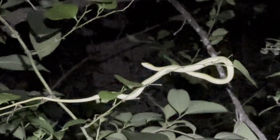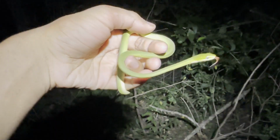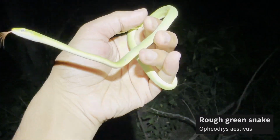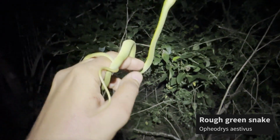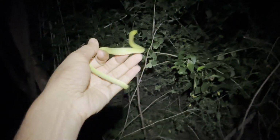Let me see if I can grab it. I want to make sure. So I was wrong. I'm really glad I was, because this is a rough green snake. It just looked really weird from that angle and I couldn't see the green on the back. It's the first time I'm showing the species on the channel, so that's nice.